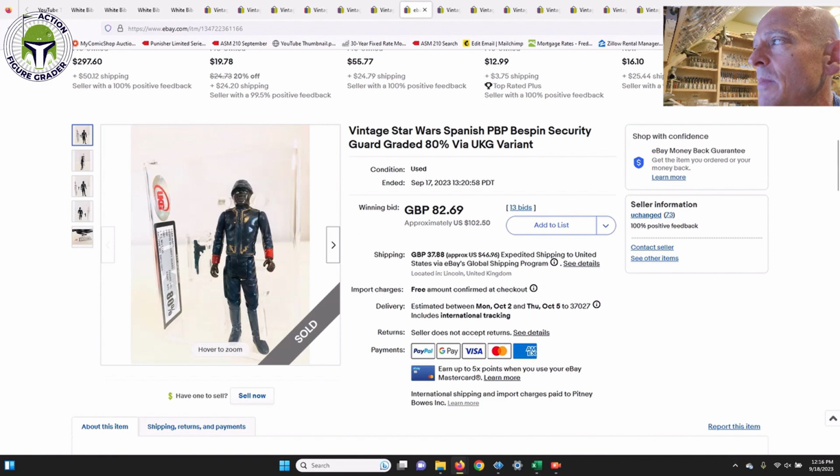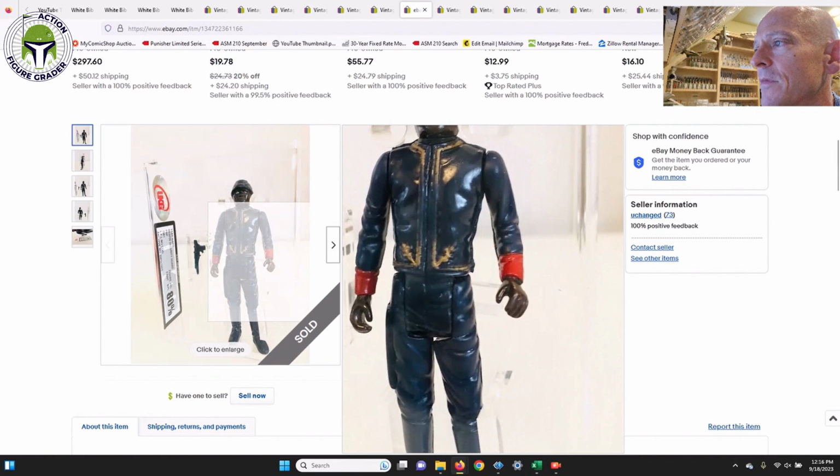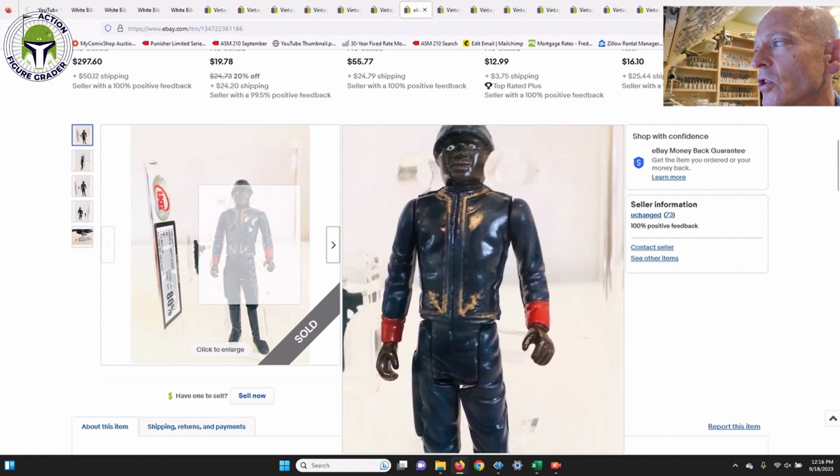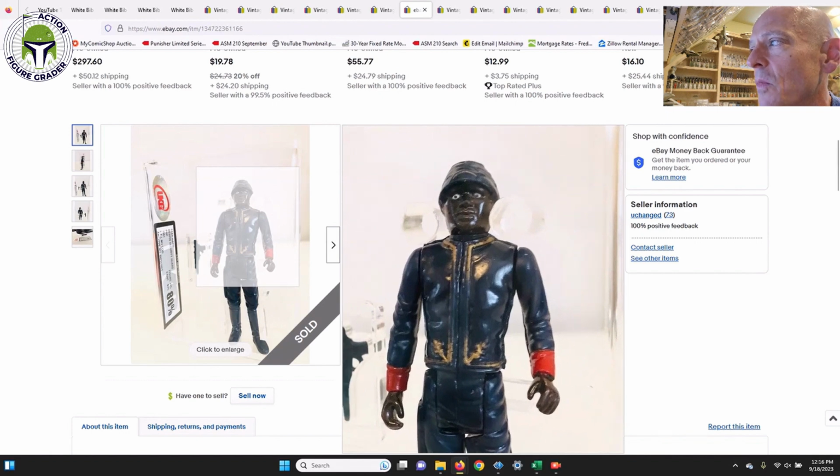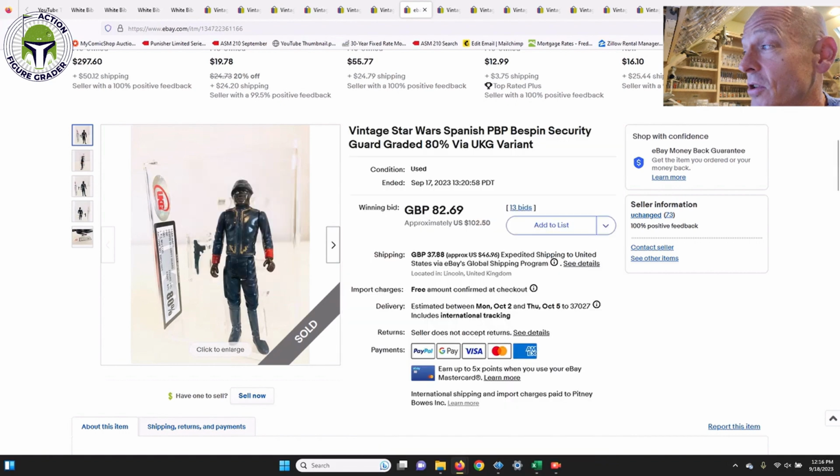Next up was a Spanish PBP Black Bespin security guard, graded UKG 80%. Had some obvious paint wear to the gold trim, which is common for these Spanish figures, but he too has some wacky looking eyes there. He is awfully excited about something. He is very excited about the new Ahsoka series. That one sold for 82 pounds and change, which is $102.50 US dollars.